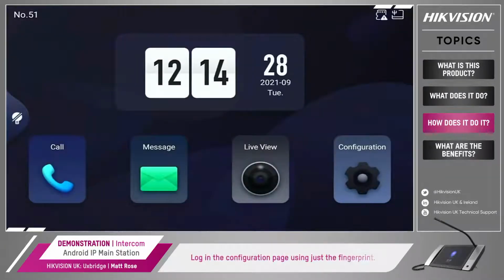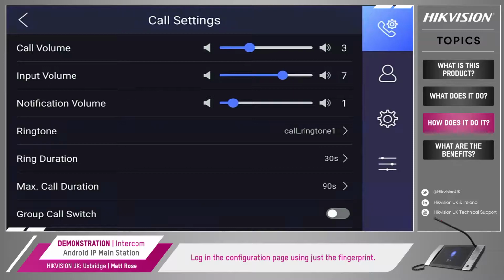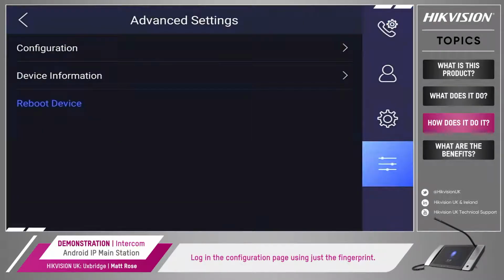So another thing we can do with the main station is we can log into the configuration page using our fingerprint. So we'll show how that works now, because it really is quite simple and straightforward. So we'll go in on the configuration icon on the bottom right hand side, and then we want to click the bottom one down here on the right hand side, which is our advanced settings.